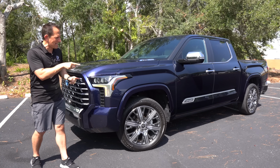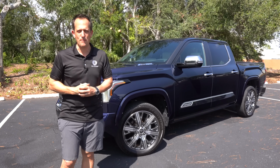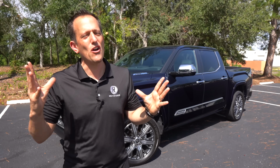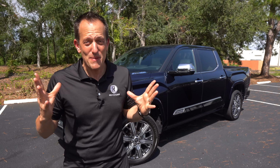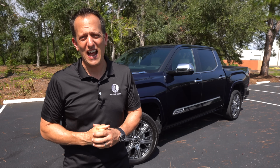But before we get into this full-size, full-on Toyota pickup truck, let's talk about what's going on here. Trucks. They're still selling like hotcakes, and the prices of them seem to be getting out of control, but yet they keep selling them even at that high price point.